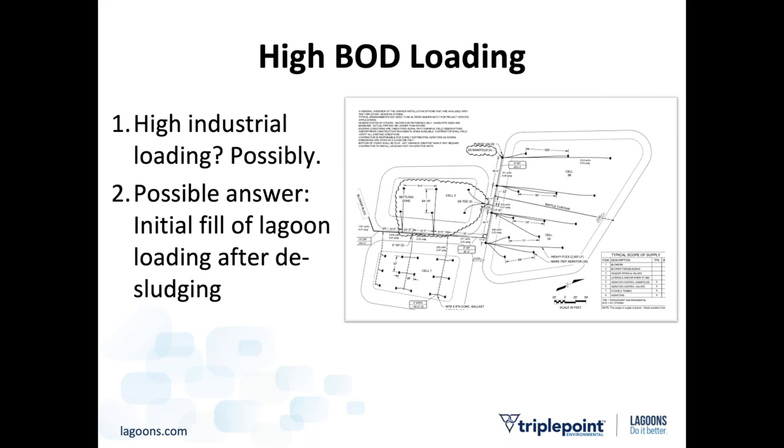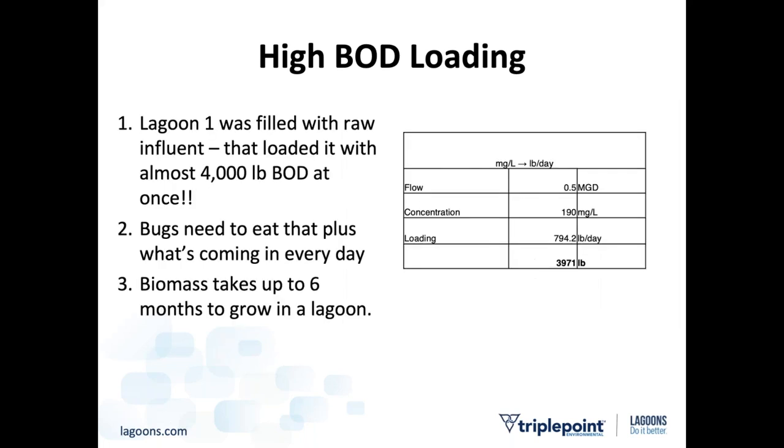And then I said, well, Chris, when you went to go fill cell 1, how did you do that? Where'd you get the water from? Well, he's like, well, I just let it flow in from the influent. Okay, well, that kind of makes sense that you would do that. But then I started thinking of, well, wait a second here. That is an instantaneous loading on the system, right? That is getting a lot of pounds per day of loading coming in from the collection system at one time.